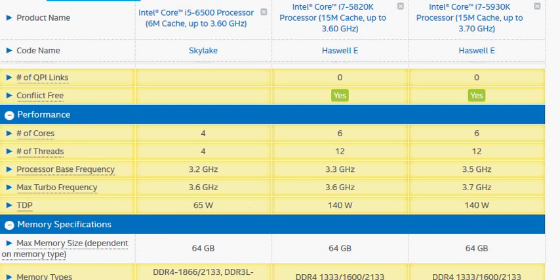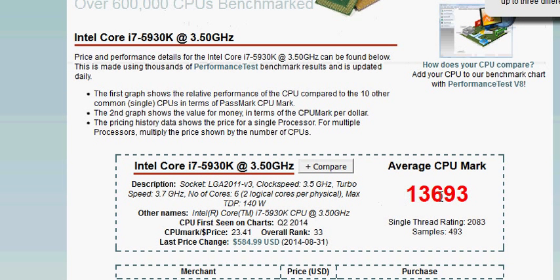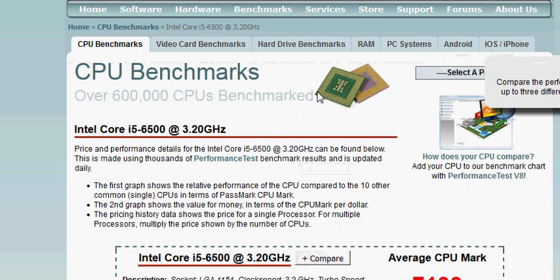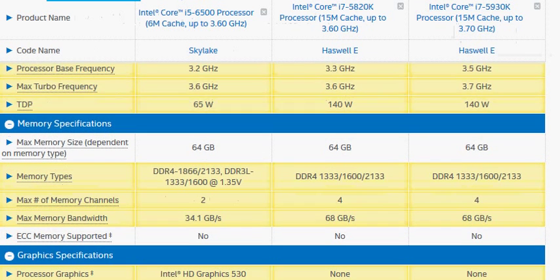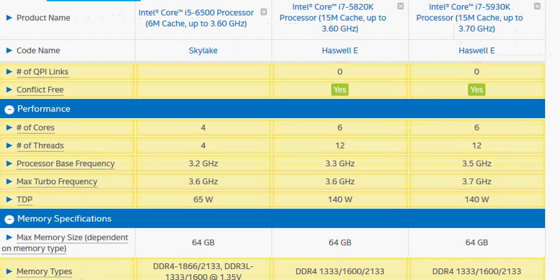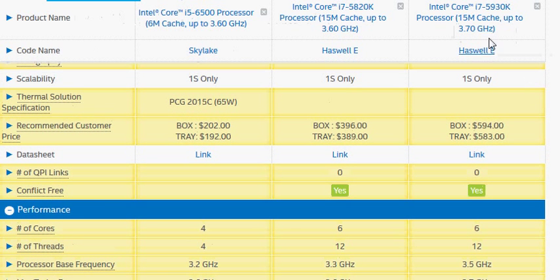Let's take a look at the benchmark score. We have 13,693 for 5930K versus 7133 for 6500. We also have another processor, 5820K, that I talked about earlier, at about 13,000 PassMark score. But if you look at the pricing details, the 5930K is much higher, $593 versus $202 for the 6500.